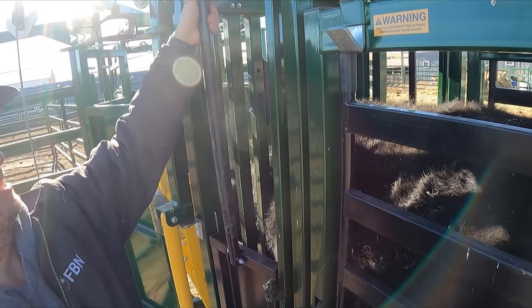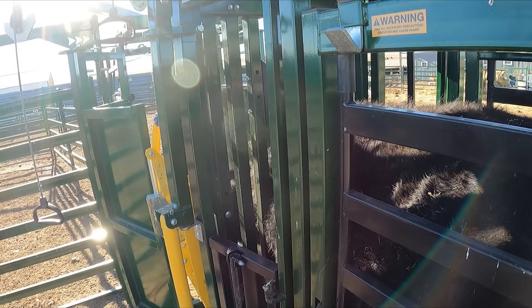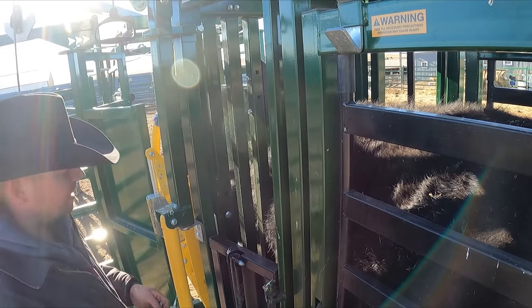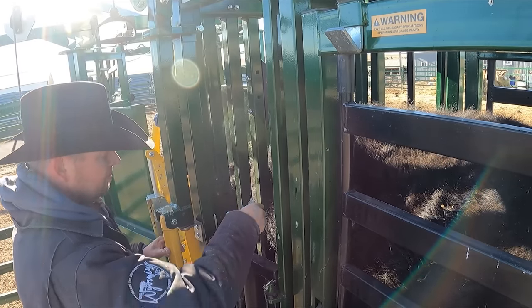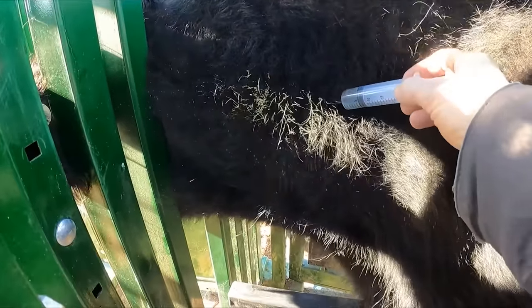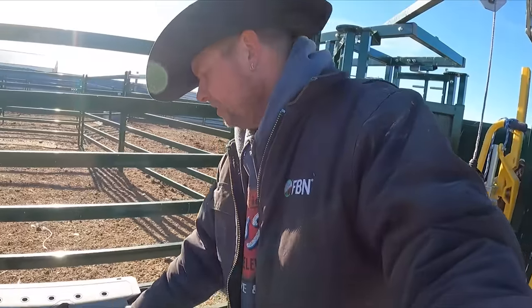The AeroQuip has a handy little injection site door here. And I'm gonna start out with the Banamine. And we're just gonna do this in a couple different injection spots. Split it up over two, makes it really simple. Wait for her to settle down a little bit. And there's the Banamine. The Banamine should help her feel better.